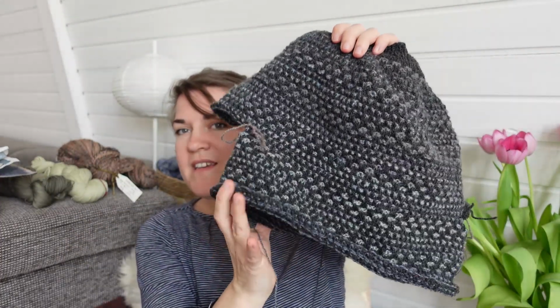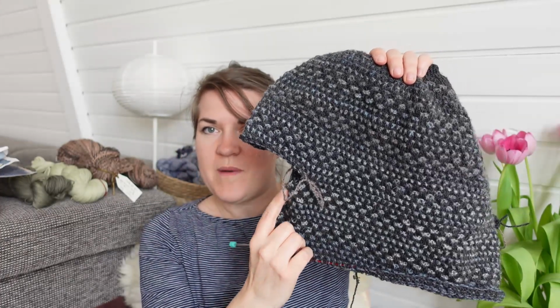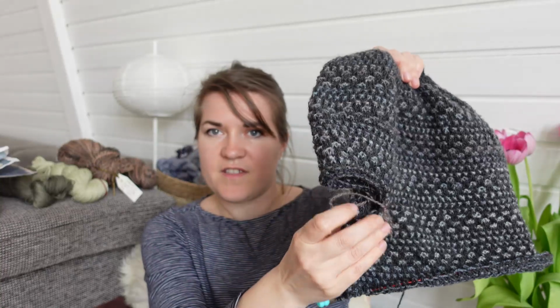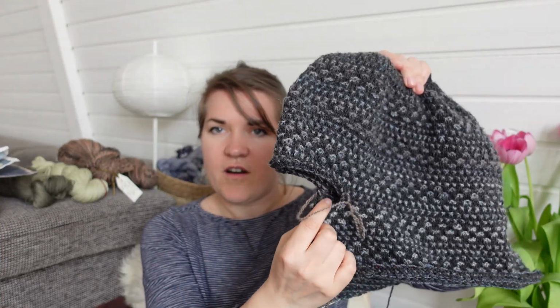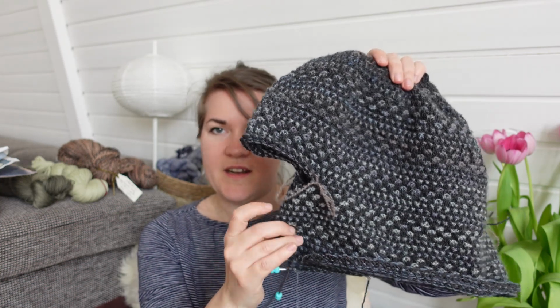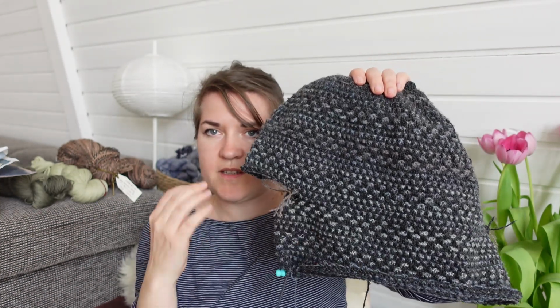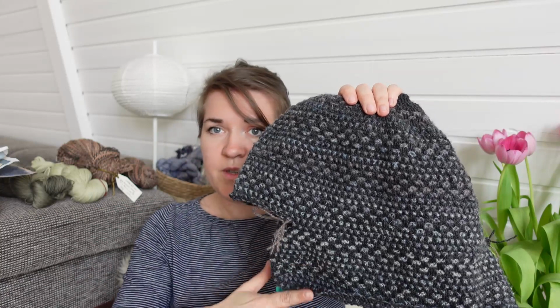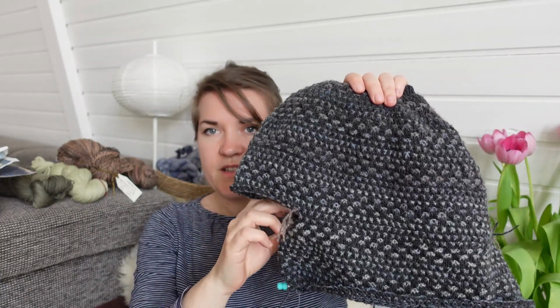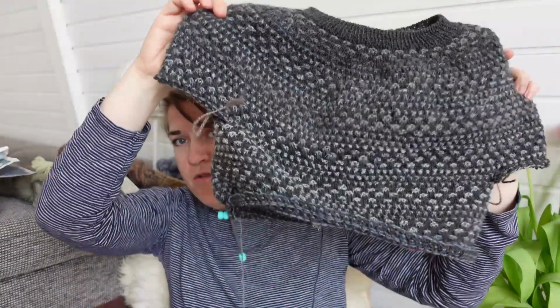And yeah, I'm already in the body. I actually had to go back just a little bit here because I didn't cast on enough stitches under the arm the first time I was here. So I knit a little bit and then I tried it on, realized it was a bit too tight around my boobs. So I had to go back just a little bit again and cast on a few more stitches underneath the arm. And now it's working out really, really well.